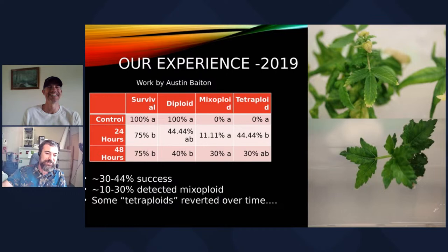And so basically what I'm showing you here is some different treatments. In our control, we have 100% survival, as we should. When we treat with oryzalin for 24 or 48 hours, I think this was 20 micromolar or something like that, we have about 75% survival, probably a little bit lower regrowth. About 40% are still diploid, so it doesn't always work. So basically what you're trying to do is, they don't like being treated with oryzalin or colchicine, so you're trying to find the amount of oryzalin or colchicine that induces tetraploidy but doesn't kill your plant. You have to ride that fine line, right?